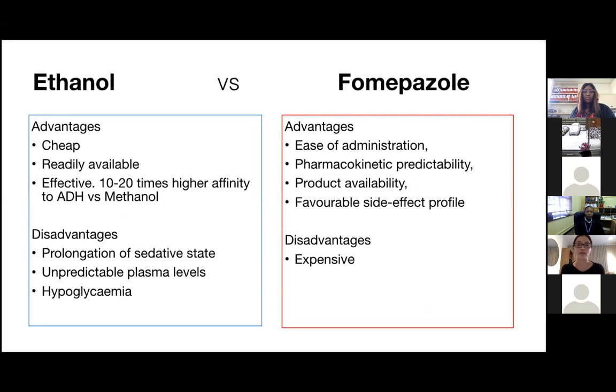So looking at inhibitors of alcohol dehydrogenase, we have ethanol. Advantages of ethanol are that it's cheap, readily available, and effective, with a 10 to 20 times higher affinity to ADH versus methanol. In South Africa, we only have ethanol available.